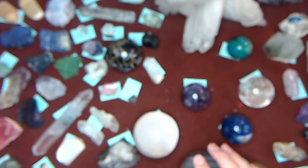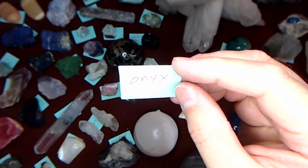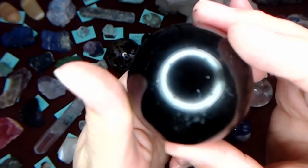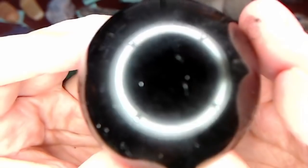And we're going to end with our last one. Onyx. The black sphere.